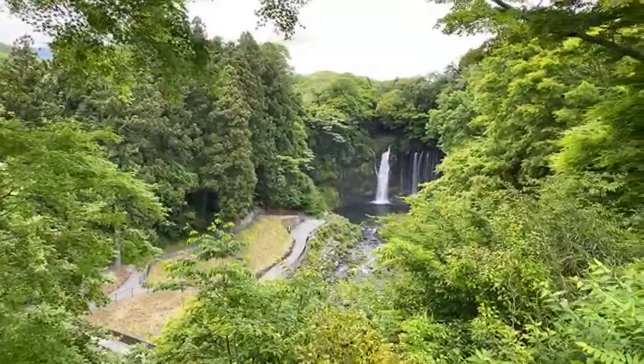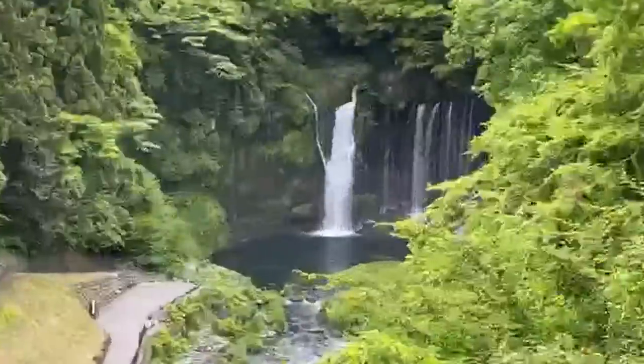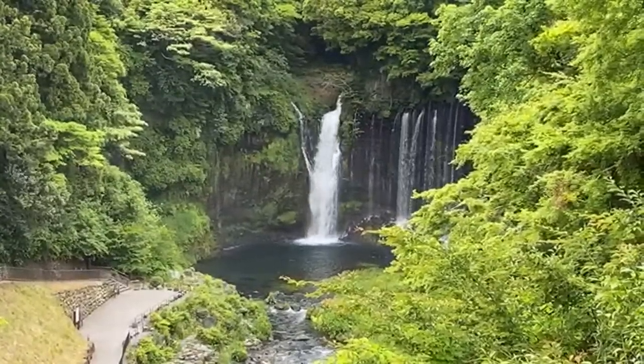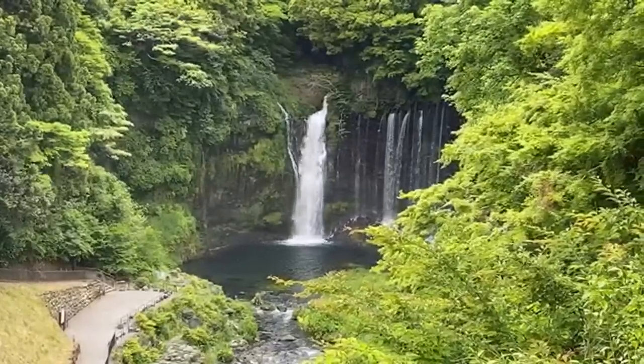We got a first view here already. Look at that. This is considered one of the top 100 sites, beautiful sites in Japan. Oh, this is beautiful.